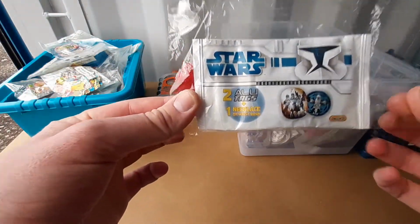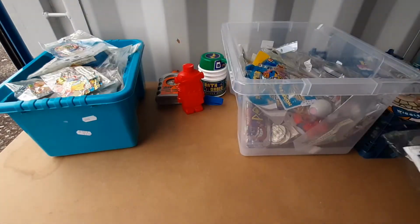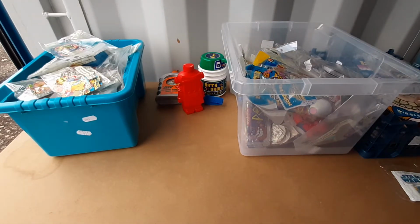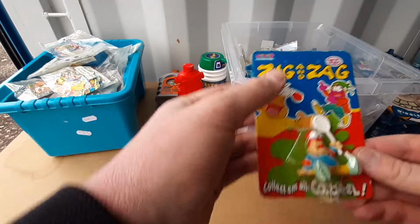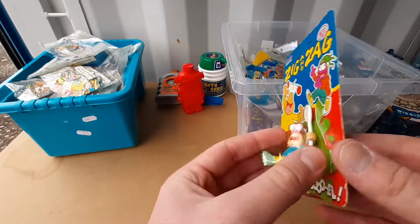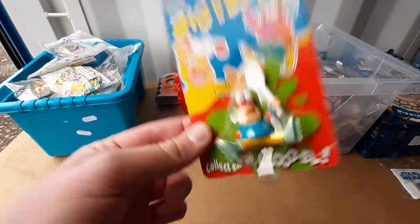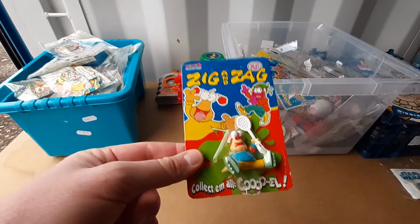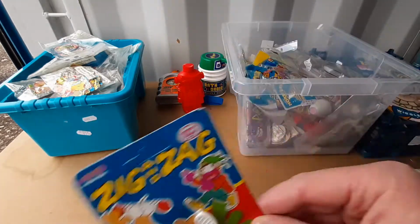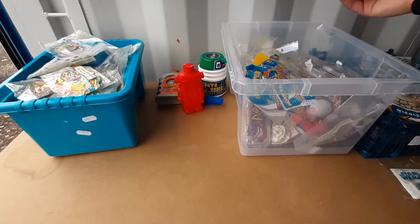Star Wars tags. Again, this is another thing which so many properties had, these blind bag tags, dog tags. I don't remember everyone ever buying them, but I think I had a few. I think I had a few Pokemon ones. Zig and Zag, a little PVC figure made by Vivid Imaginations. These are really common. I think someone must have found a case or a pallet or a warehouse full of these, because they're always on eBay and they're never very expensive, like a couple of quid for a full set of them. Still, those Zig and Zag are pretty cool, so there you go.